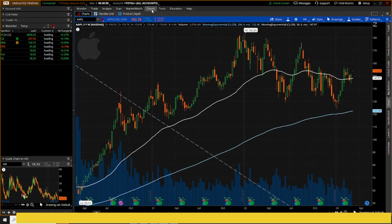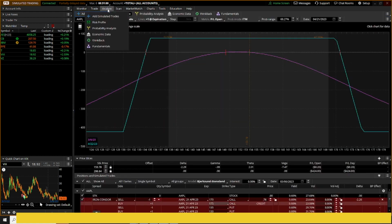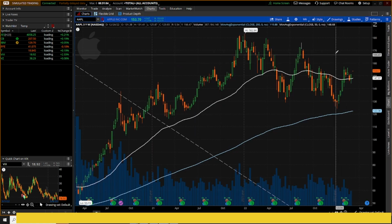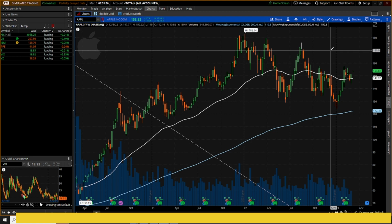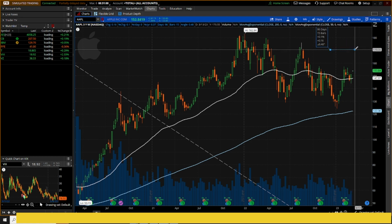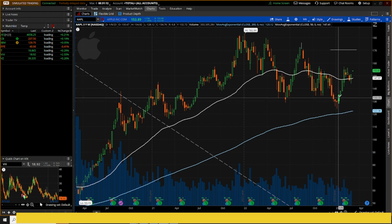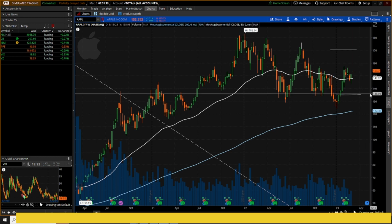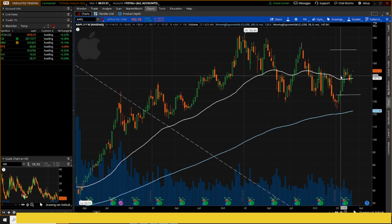Let's look at the chart. Let's see, I'm at 170 to 135. So that means my break-evens are going to be about right here and right here. So the second thing I want to consider is, what do I expect the overall market to do?